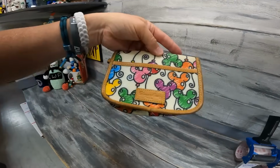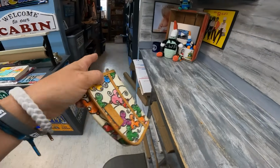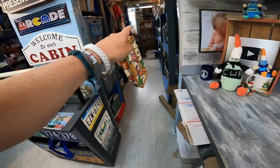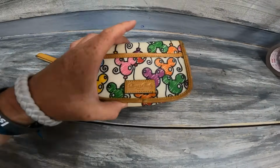But look, it's Mickey. And I learned from my buddy Rod, especially on Vera Bradley and stuff, sometimes you can look at the patterns. This one's obvious, but you can find a Vera pattern that's got some little tiny Mickeys in it, and they definitely go for more money. But this one was an easy one to spot. It's almost like it's colored with crayon, but it's not.